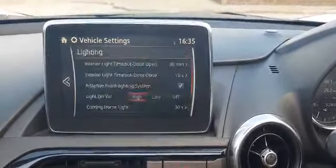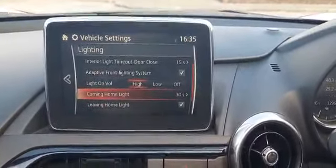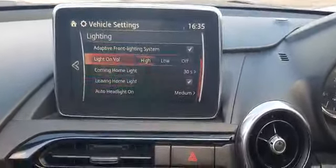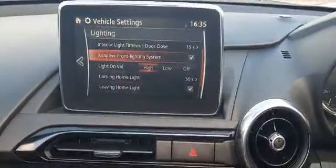Lighting, you can set the car to have coming home lights. So when you lock the car, the lights stay on for 30 seconds, which gives you enough time to get in the front door or out of your garage, etc. Leaving home lights, the same thing. And it's got adaptive front lights, so the lights will turn as you turn, and they're fantastic. Really good for night driving. It's like having a new set of eyes.